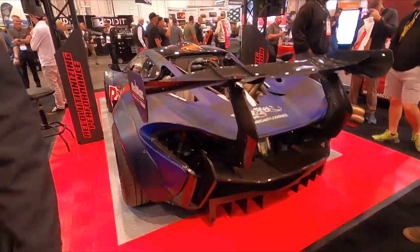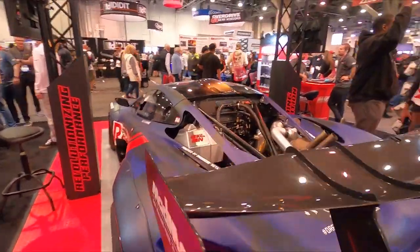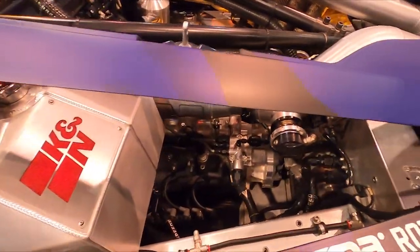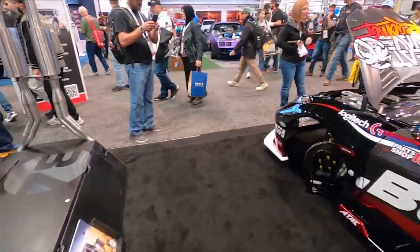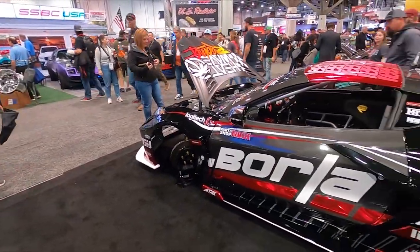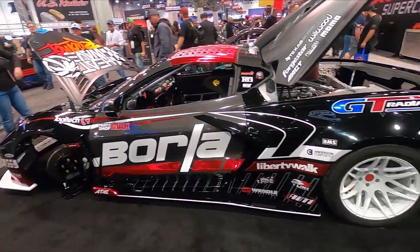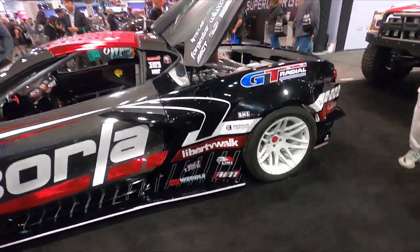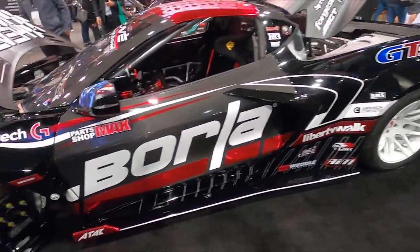Mike with his rotary recliner. We saw this, pretty cool. It's the new body Vette drift car.